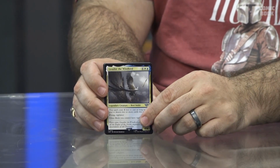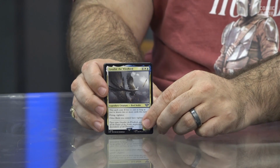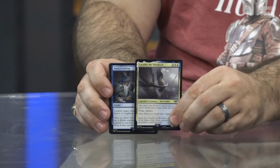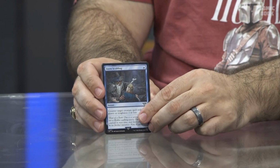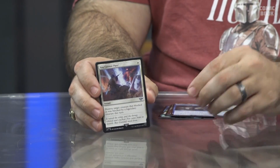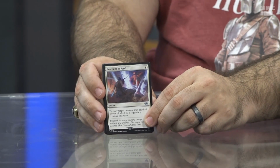All right. Let's see. Coming into this, I knew I was going to mess up names left and right. And Gwaihir, the Windlord, I think I said that right. We got that. A noble bird. Let's see. We got a Stern Scolding. Counterspells. We love that. You cannot pass. So my best Gandalf impression.